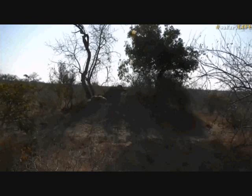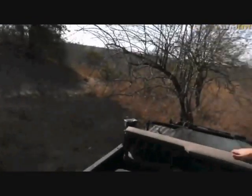Then the Birmingham males and them came back, and the Styx came back, and there was this kind of little interaction between all of them, and the Birmingham male rushed in, and then there was a bit of growling and hissing, and really that's where it ended. The Matimba male dominated the carcass, and he ended up feeding, and the Birmingham and the Styx just sat back and watched, and they actually lay quite close to him, which is really very odd.